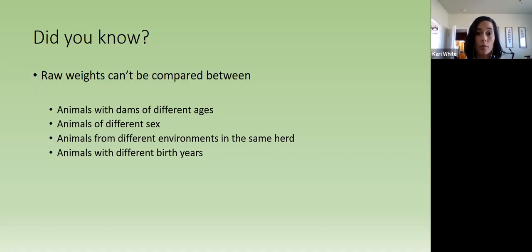You can't compare animals with different birth years, even in your same herd. So if you are trying to compare an animal that you're keeping back for a bull this year to an animal that was born the previous year from him, that's not a fair comparison. And you can't compare raw weights on animals from different herds.